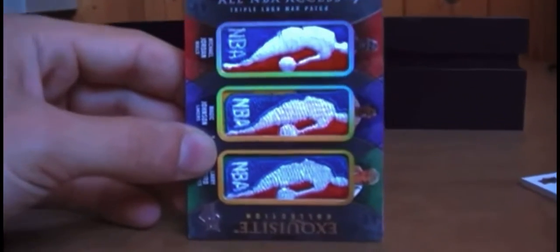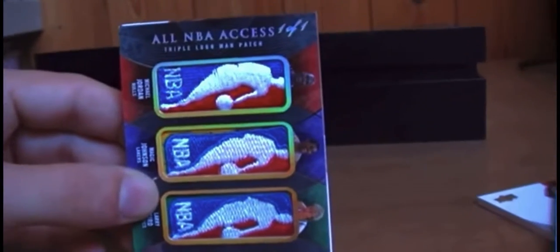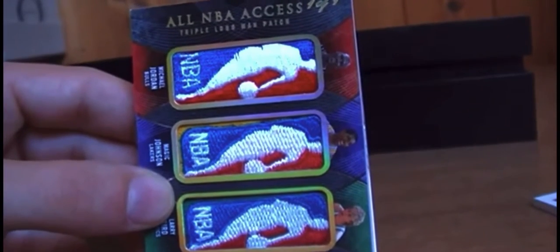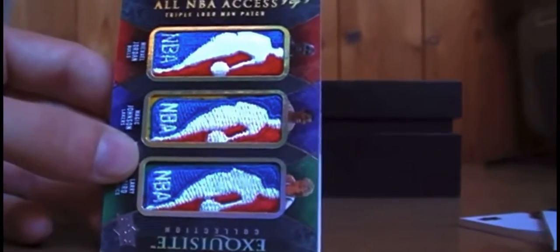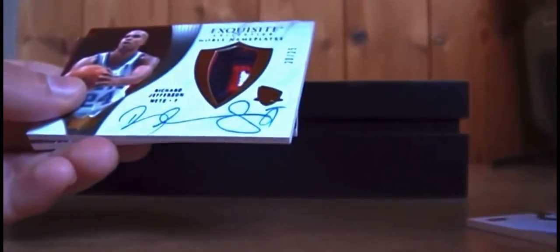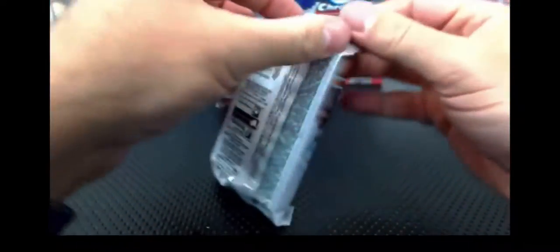Because a problem at these card shows that a lot of people run into is the fact that there's no internet connection and it's difficult to look up comps. You're going to be sitting there for maybe 10 minutes just to try and load a single comp, which, time is money, and that limits the amount of booths that you're able to go to. And you're not going to be able to see as many cards. People aren't going to be seeing your cards as many as you would like. So it's really a good idea to price out comps of cards that you're looking to buy.